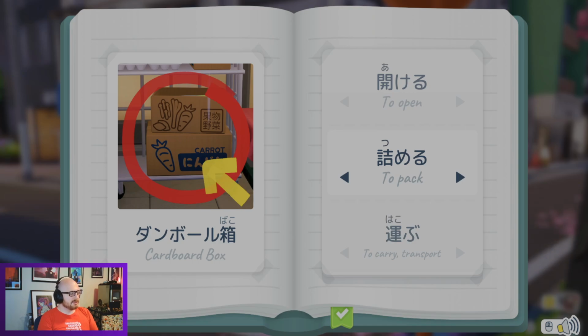Shimeru. Shimeru. Okay. This is tsumeru, not shimeru. Shimeru. Akeru. Shimeru. Okay. I see why my brain short-circuited now. Okay. Still a mistake, but I see why.